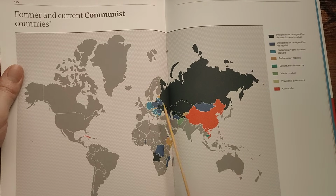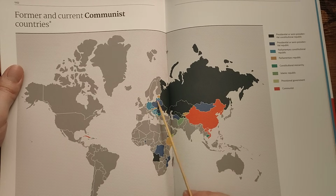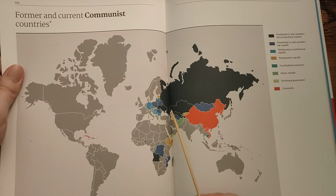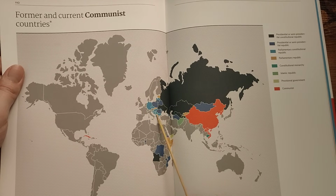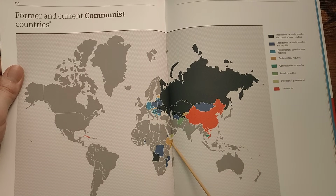And then we got Kazakhstan, Ukraine, Poland, Belarus, the Baltic states, Estonia, Latvia, Lithuania. Interesting that Kaliningrad is not, is that black or maybe my eyes, well, maybe it is black. Romania, the old Yugoslavia, so Bosnia, Croatia, Slovenia, Serbia, Montenegro, and also Albania, and Bulgaria, and North Macedonia, which was a parliamentary republic apparently, as was Ethiopia and Somalia.